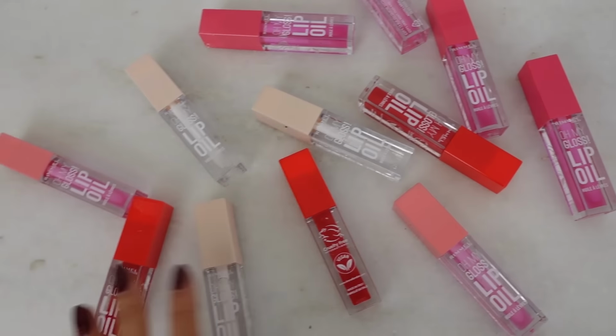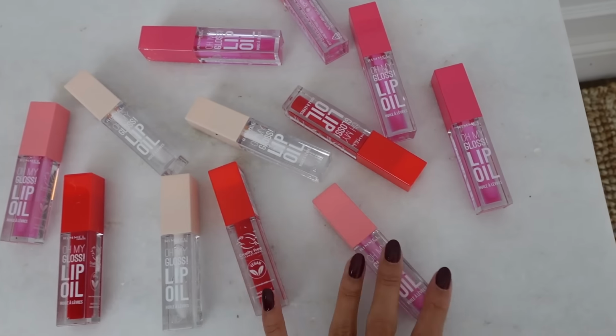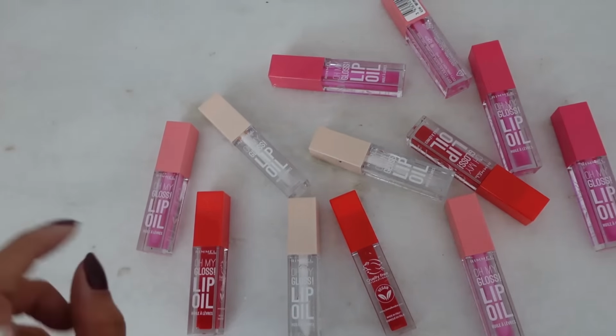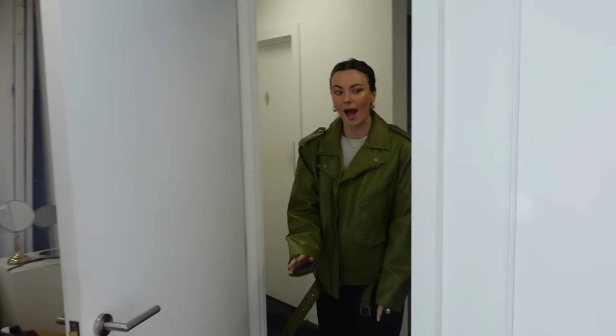They're basically all different flavors. They're all cruelty free. They're super skincare infused. They're meant to be so good for your lips. They're a really gentle tint. They're just the perfect lip oil. Anyway, let's grab the girls and see what they think.